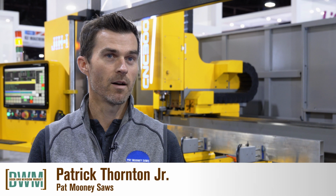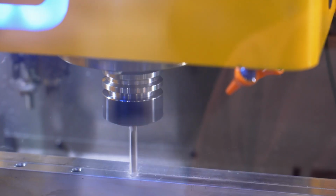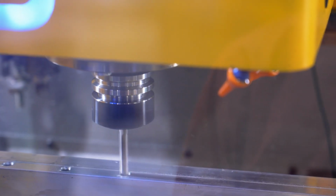Speaking of sharp things and handling metal, Pat Mooney Saws is here, and this year one of the things they're featuring is a CNC machine. Let's go have a look. It's been good. We had a lot of visitors yesterday, a lot of new companies we've met, like people we've never talked to before. So yeah, we've been really happy with the number of visits we've had and the quality of them.